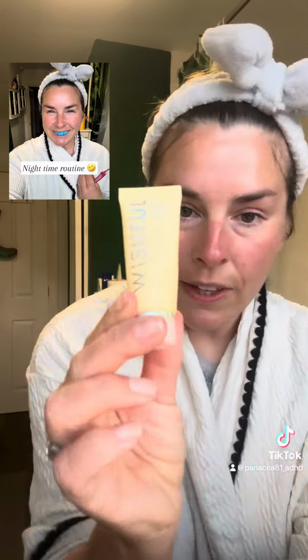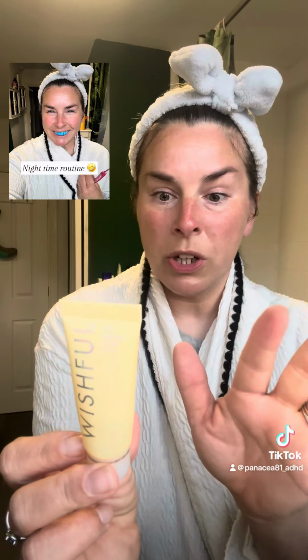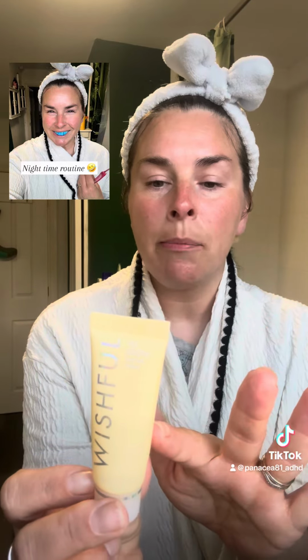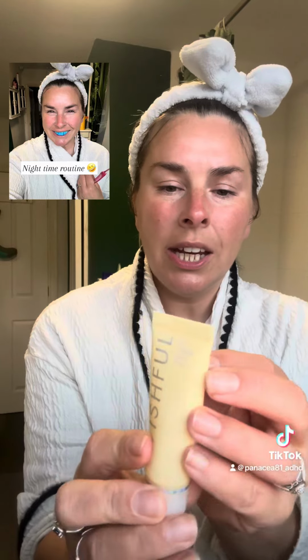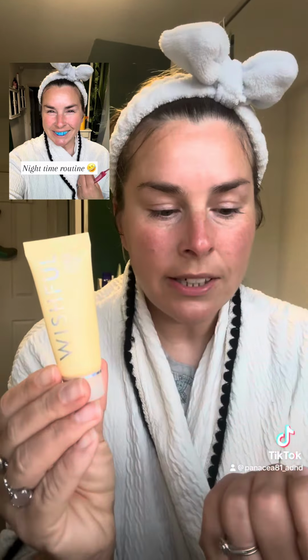I used that on a nighttime, but I've run out, and I was going to use that tonight, but I found this instead. I'm using the last of this, so I've got a little sample of it. I don't know what brand it is. It's just Wishful, and it's pineapple enzyme, a papaya enzyme, and AHA. But it turns into weird bits on your face. Anyway, I've done a good scrub with that.